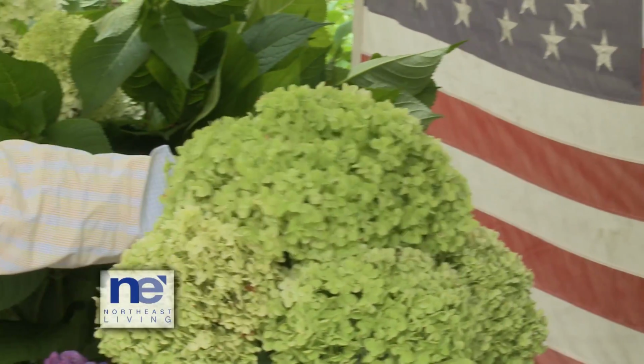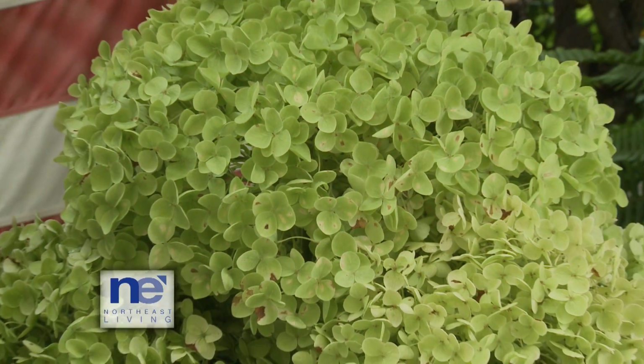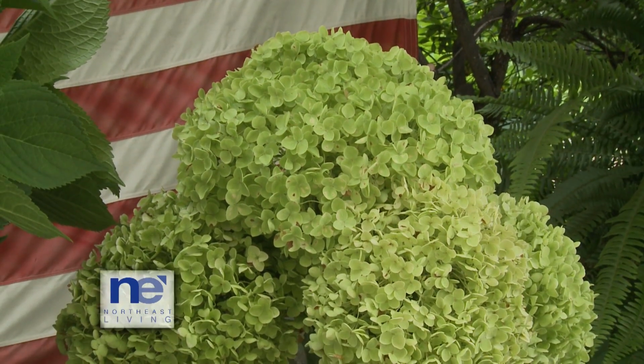Let's start with the Annabelle hydrangea. This flower is huge. Look at that. And what's so wonderful about the Annabelle hydrangea, it starts beautiful white and then it turns to this wonderful little emerald green color later in the season. It's a guaranteed bloom, so if you trim it, it will come back and it will give you a flower. That is a must-have in your garden.